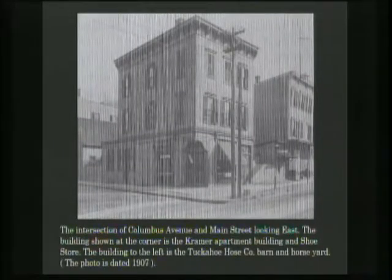The intersection of Columbus Avenue and Main Street looking east. The buildings shown at the corner are the Kramer apartment building and the shoe store. The building to the left is the Tuckahoe Hose Company barn and horse yard. This is in 1907. It's kind of a light picture, but it's okay.